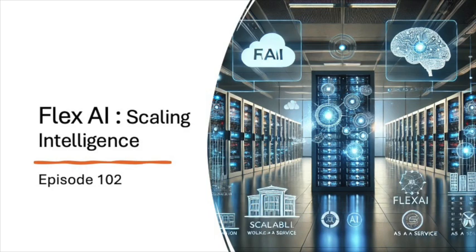Right. Exactly. So, for you, the listener out there, I think this all raises a really interesting point about what the future holds for AI infrastructure. If we move toward more flexible and vendor agnostic solutions like the one Flex AI is offering, what kind of impact is that going to have on the pace of innovation? And how accessible is AI going to become for all businesses, not just the massive ones? So, that's something to think about for sure.